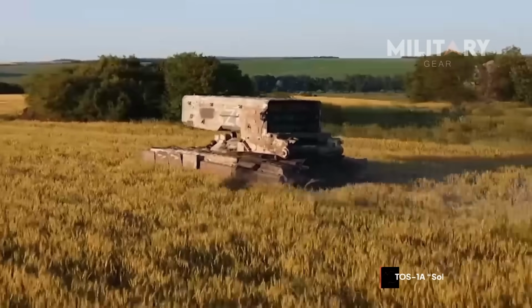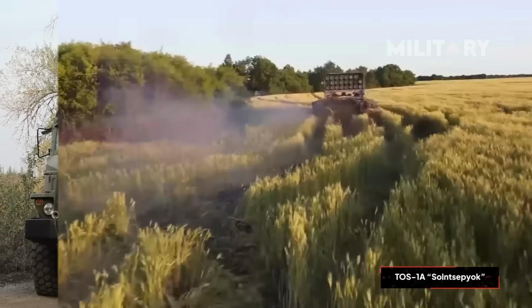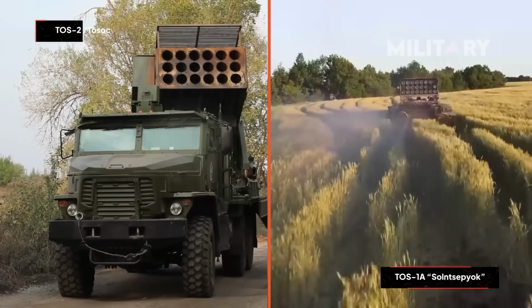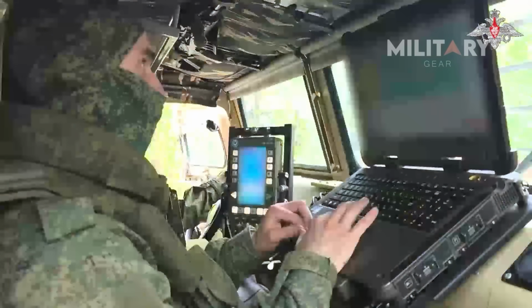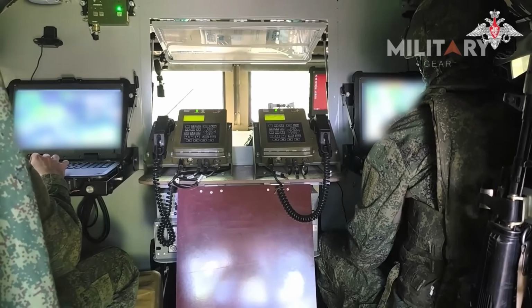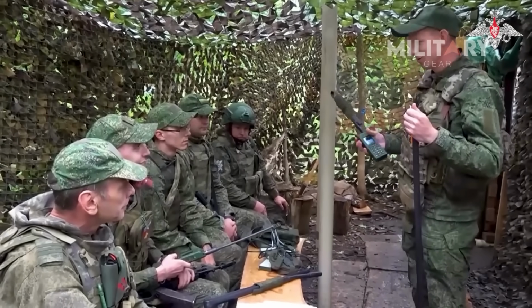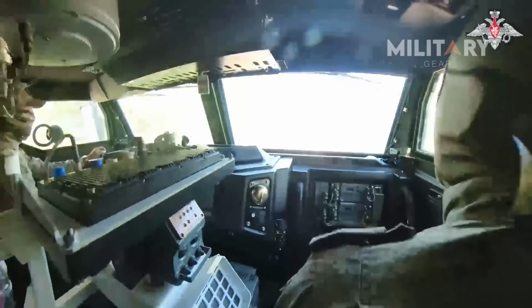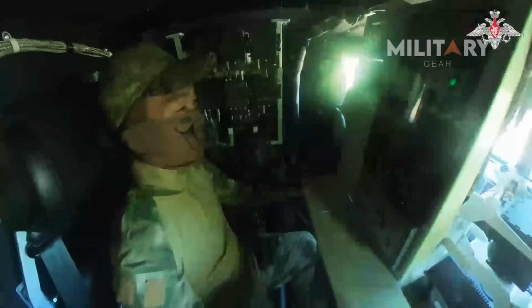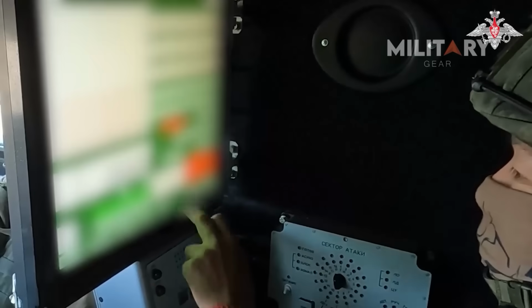These reports highlight two major issues that threaten the effectiveness of the TOS-1 and its successor, the TOS-2, on the battlefield in Ukraine. The first problem faced by Russian forces is battlefield communication. The second is the high degree of centralization in the operational management of these weapons. Interestingly, these two issues are closely interconnected and reflect broader structural challenges in Russia's current combat tactics.